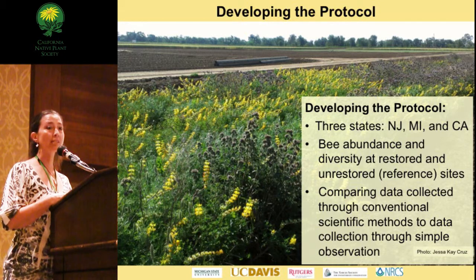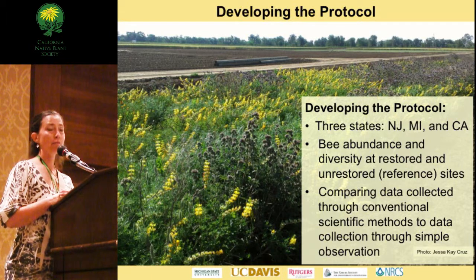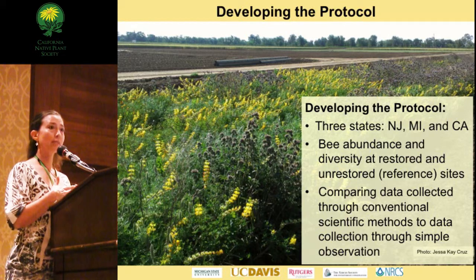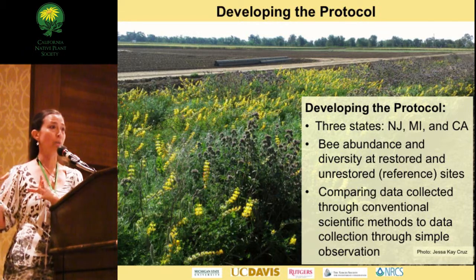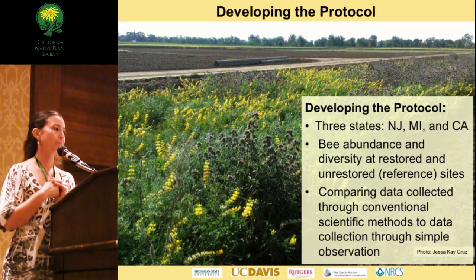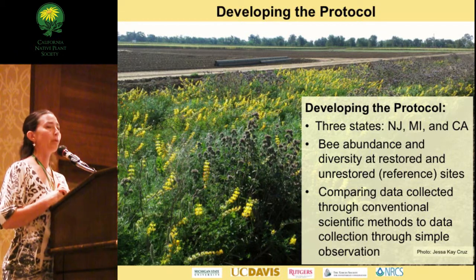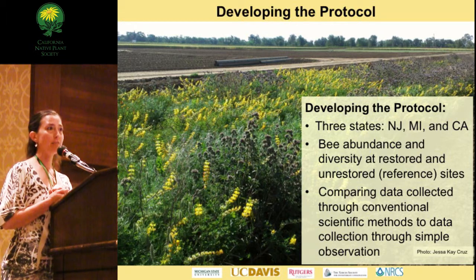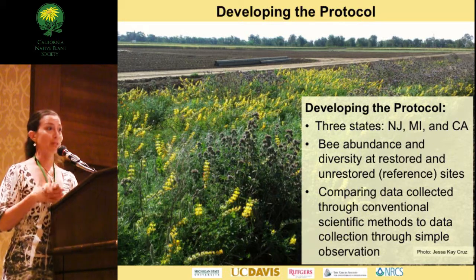universities set up 15 to 18 sites in each of the states. They visited each site for at least 80 minutes, and they compared the number of native bees and the diversity of bees in the pollinator plantings to a location close by that had more typical vegetation. They did this 4 times a year for 3 years. What did they find out? Well, first of all, they found out that the number of native bees and the diversity of bees in the restored pollinator plantings was higher than the unrestored sites, and that was to be expected.